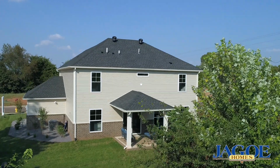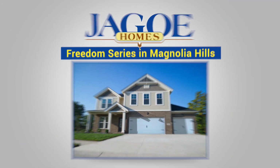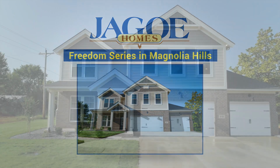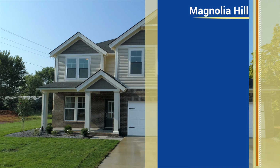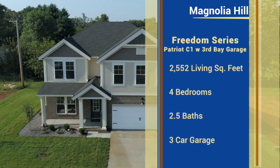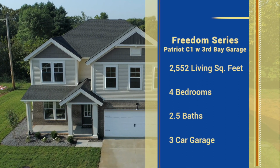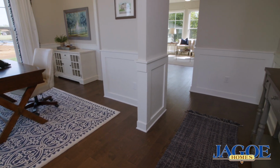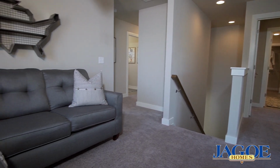Welcome to Magnolia Hills, an exciting new community in Bowling Green, Kentucky. This energy-smart two-story home offers a unique open floor plan with 4 large bedrooms, 2 1/2 baths, a 3-car garage, and over 2,500 square feet of luxury living. And with a home office and upstairs bonus room, you'll have all the space you need for comfortable family entertaining and enjoyment.